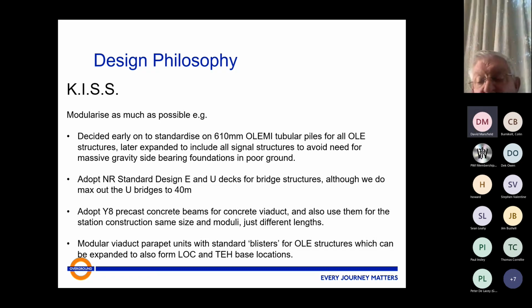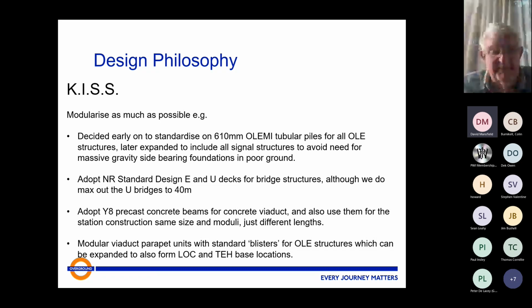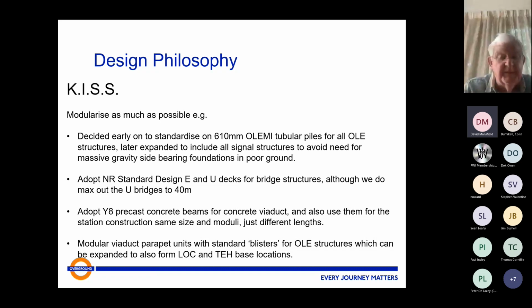We also adopted standard precast beams for the concrete viaducts, so that everything could be made in one factory, all the same size. Very, very little difference in the lengths, but everything.